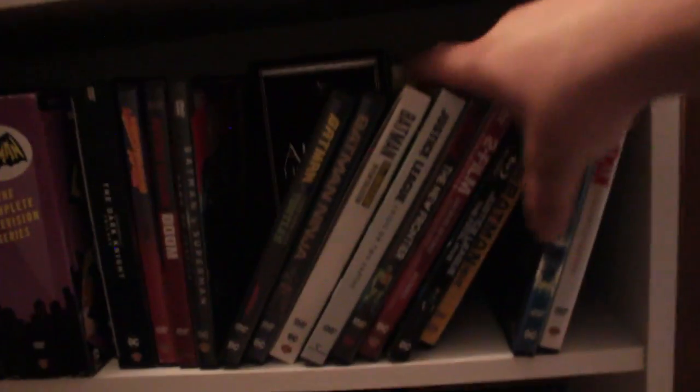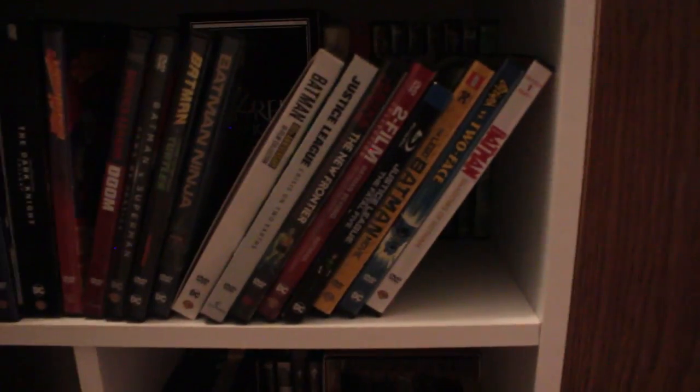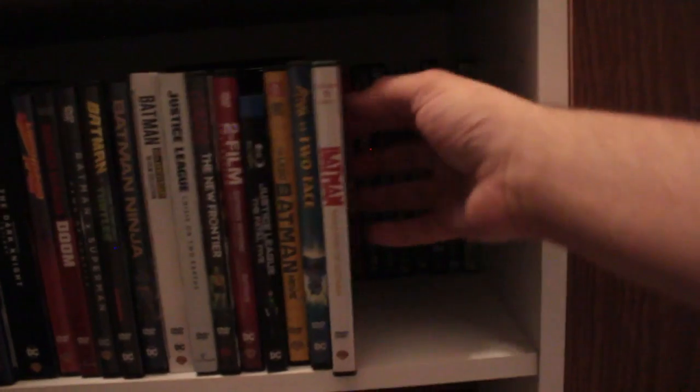And then same thing here, double stacked. The first layer is all Batman. And I did have Batman the Brave and the Bold in here, but then my dad wanted to watch it, so he's downstairs watching that. So just imagine there's 3 more DVDs here.